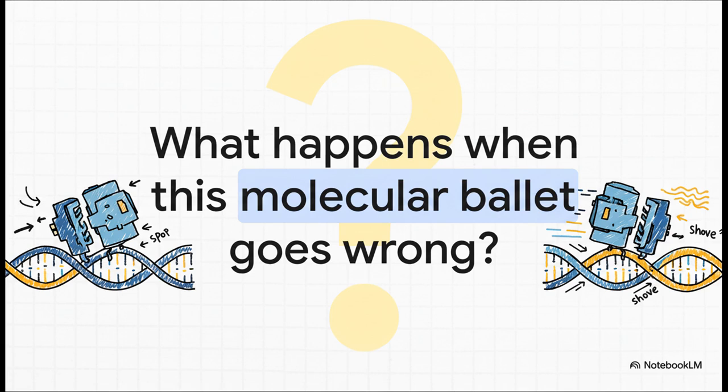But it leaves us with a really compelling question. What are the consequences when even a single step in this tightly choreographed ballet goes wrong? Well, the answer likely lies at the very heart of numerous diseases, which just goes to show you how incredibly important it is to get the race started exactly right.